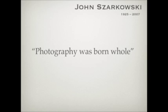Let me give you that again because I goofed it up. So he insisted that photography abandon its, quote, allegiance to traditional pictorial standards and deal with the particular qualities that it had all to itself.